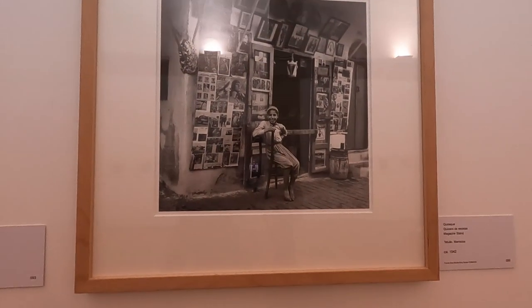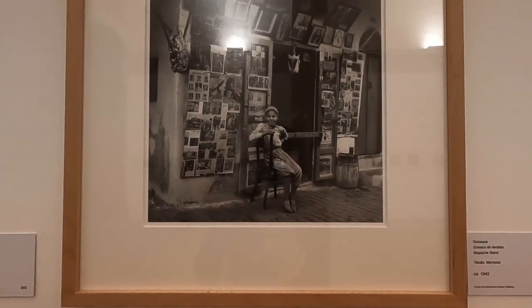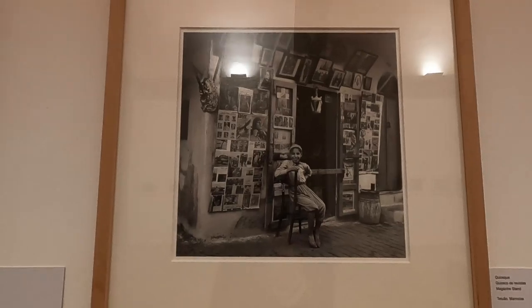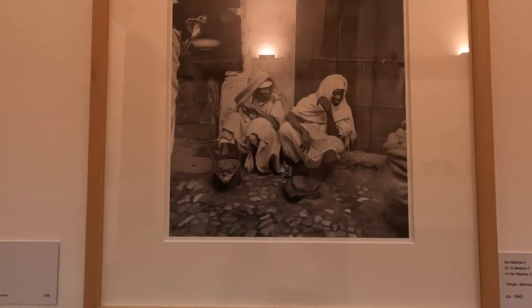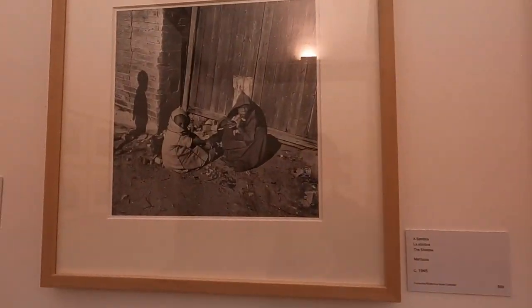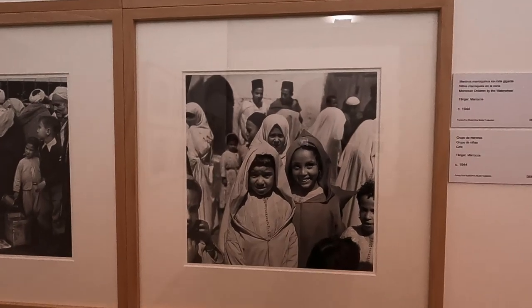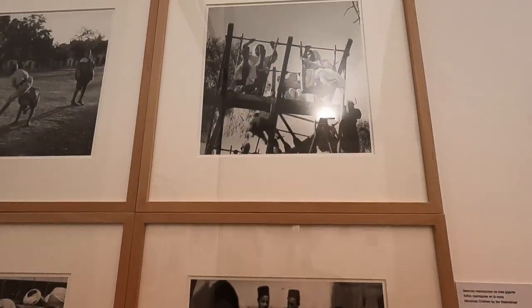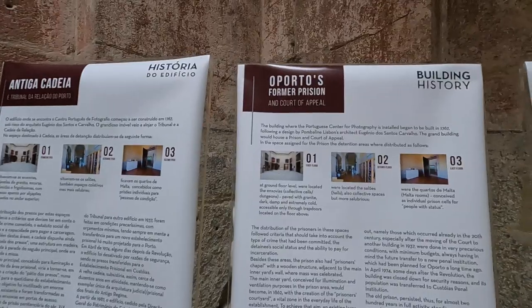And we do have some photos of Morocco also. This is Tetouan, Morocco, 1942. Tangier, Morocco, 1945. Also Morocco, 1945. Tangiers, 1944. So life in Morocco. So this is interesting here.